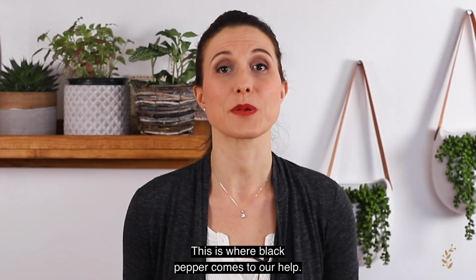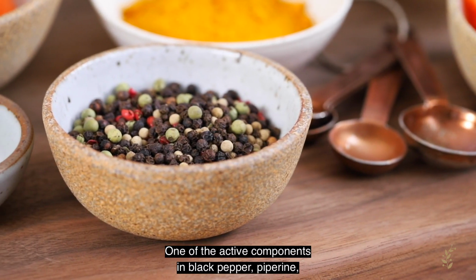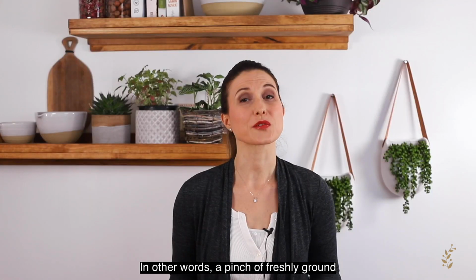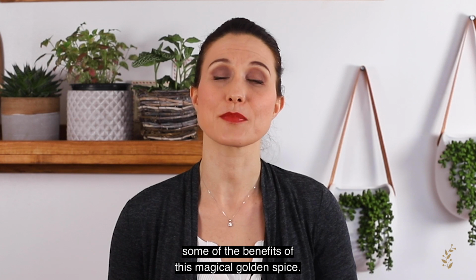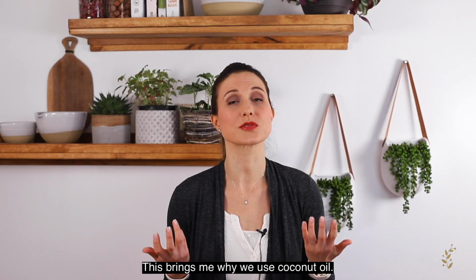This is where black pepper comes to our help. One of the active components in black pepper, piperine, is known to help us absorb the curcumin when they interact with each other. In other words, a pinch of freshly ground black pepper helps our bodies to take in some of the benefits of this magical golden spice. This brings me to why we use coconut oil.